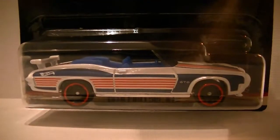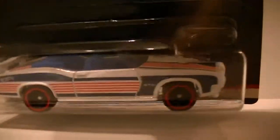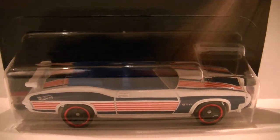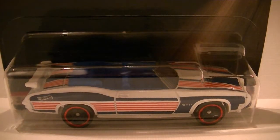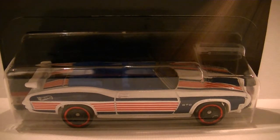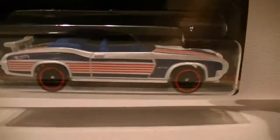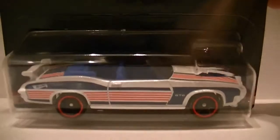First off, we got the '70 Pontiac GTO convertible in a patriotic red, white, and blue. That's what you're going to expect in this series because it's an American muscle car series. And what better way to show patriotism than releasing nothing but American muscle cars in these iconic liveries. So of course a lot of them are going to be decked out in red, white, and blue, and this is one of the many. That's pretty sweet.